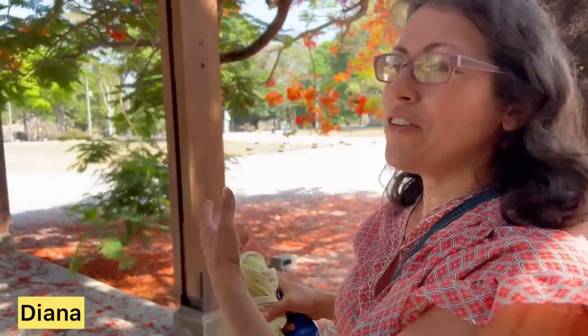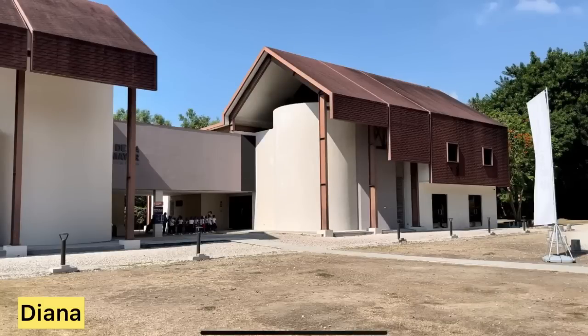So here we have Diana. She's a staff member here at the museum, and she's going to explain a little bit about the archaeology of this place. The pillars on this colonnade all correspond to the foundations of the houses that were excavated. Okay. And the museum occupies a colonial house, in mass and form.